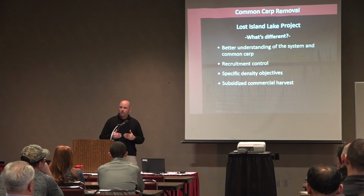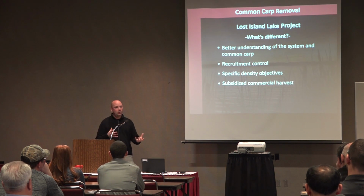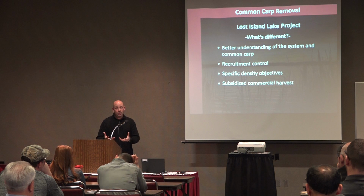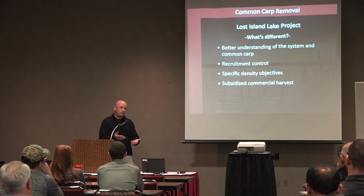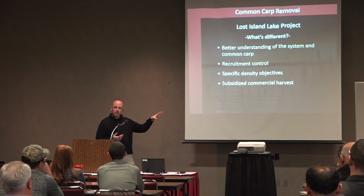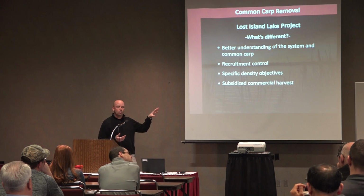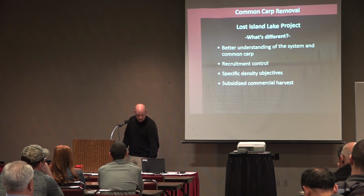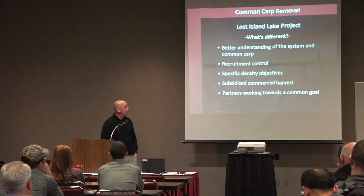We're working on actually paying the commercial angler. So today, on a commercial contract, the commercial angler actually bids on the project, and they end up paying the state a small fee to fish these lakes. Kind of flipping this around in this particular project, we're paying the commercial angler, and we're setting out some subsidies for them, some economic benefits to keep after the project.